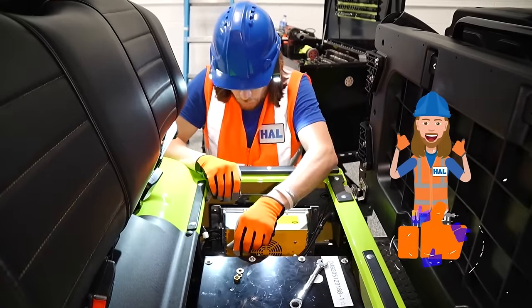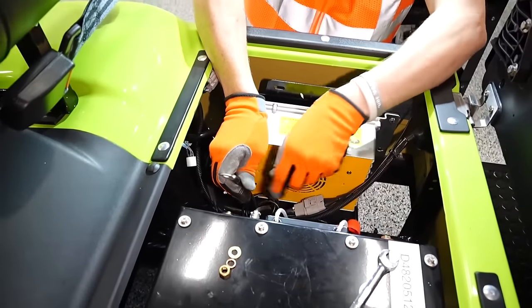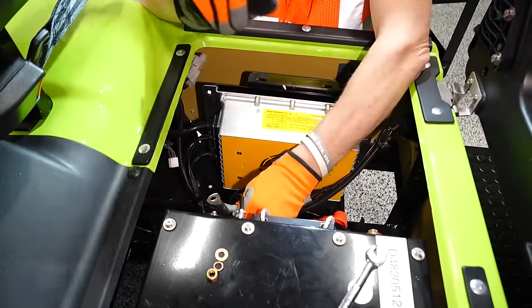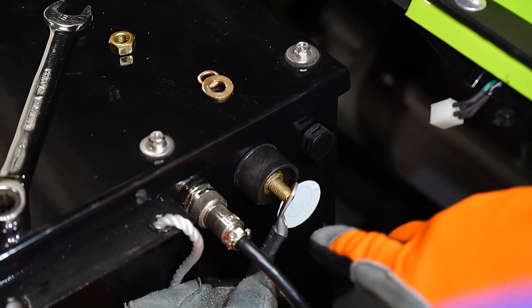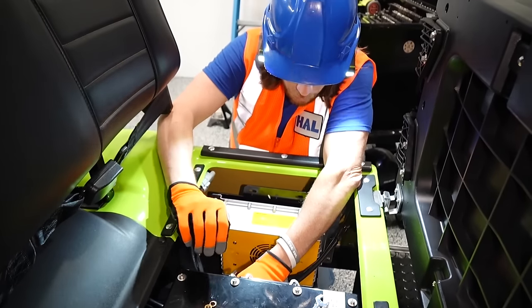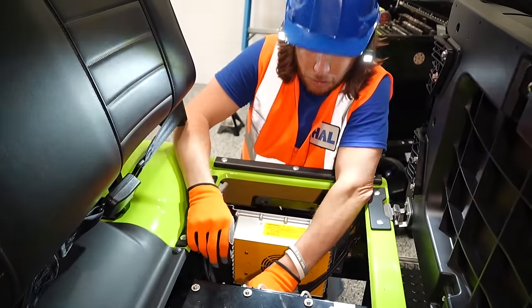So now we'll do the negative side. All right, now you see there's a green light on. And once we put this on, that green light's gonna go off to show us that it's been connected properly. Did you see the spark? Wow. All right, so always make sure there's a parent around when you're dealing with electricity. You gotta make sure you're safe.